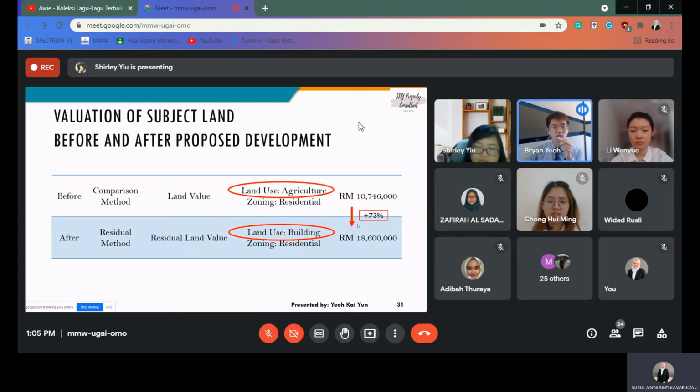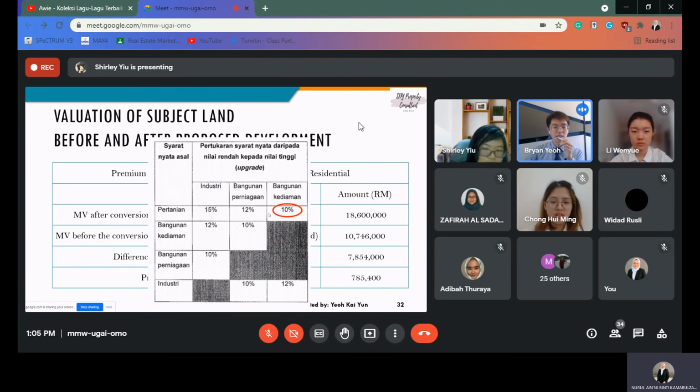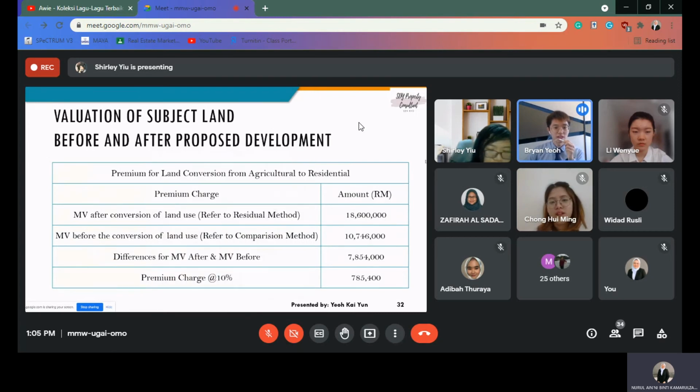So next slide. In the Greater Milan, a 10% premium will be charged on applications approved for change of land use from agriculture to building residential. So in our case, it is around 785,400. Next.